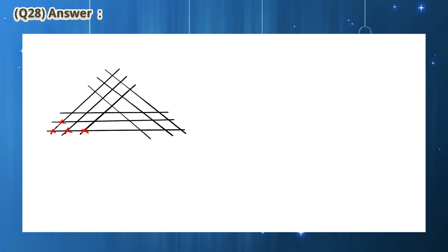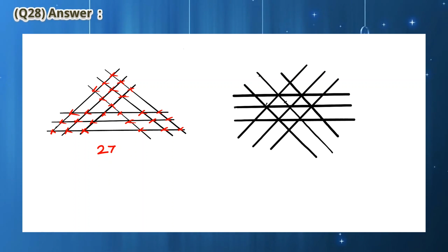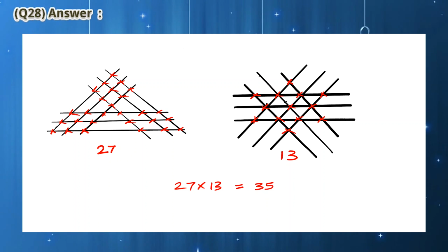Using trial and error, we find that the maximum number of intersections, as shown in the diagram, is 27. Using trial and error once again, we find that the minimum number of intersections, as shown in the diagram, is 13. We multiply 27 and 13 together to get a product of 351, which means that the answer is 351.